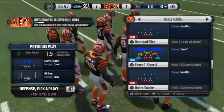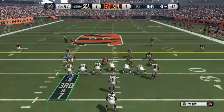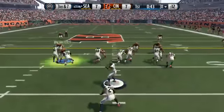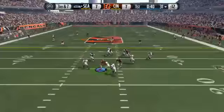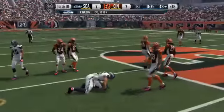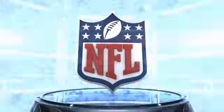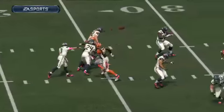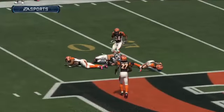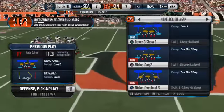This is 3rd down. Wilson set in the pistol. Throws the pass. Connects with Graham. That's his first reception today. What we're seeing so many times now in this league is the tight ends are getting so good that defenses have to condense the pass coverage to make sure they stop them, and it's opening up the wide receivers to have a better chance to catch the football.